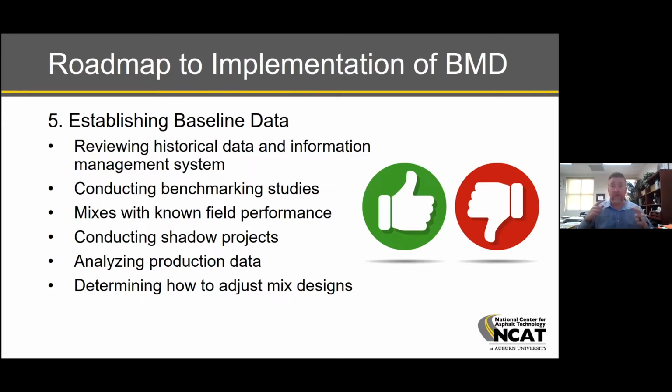What are we seeing as differences? Are we tracking our sources and finding out, this binder seems to do well with this test, but this binder, even with the same aggregate structure, is not doing quite as well. And some of those things can help us determine where we are. Definitely want to make sure our mixes are correlated back to our known field performance.